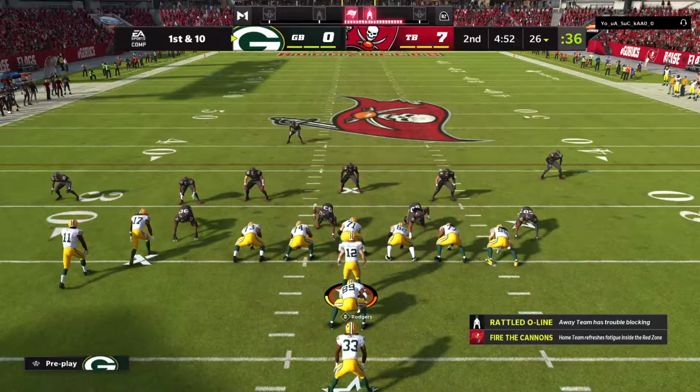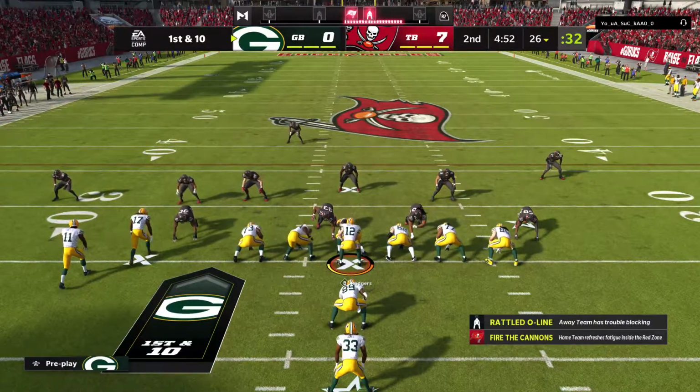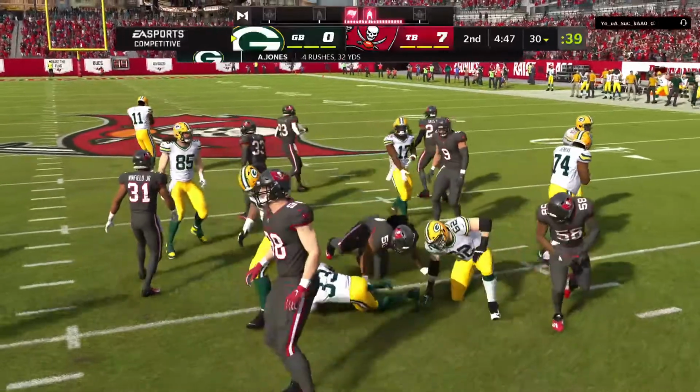The Packer offense ready to get their next drive underway. And there are parts of their last drive they'd like to emulate. And, of course, they'd like to forget the ending, the interception. But they did put together, Charles, a nice sustained drive to get them down the field.